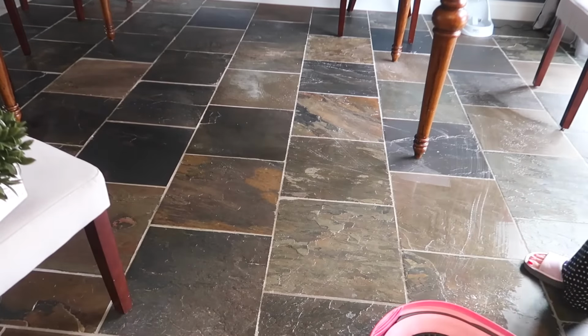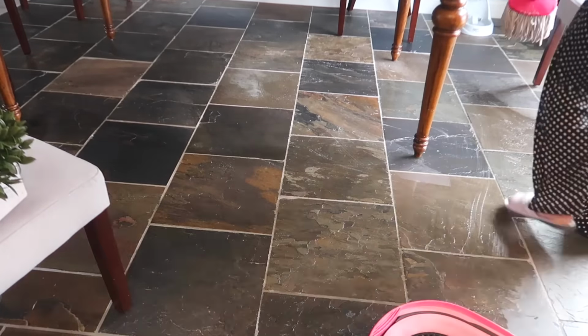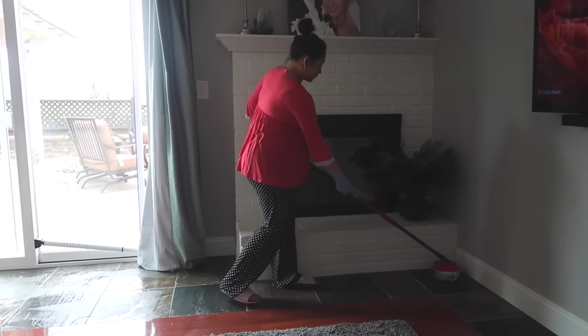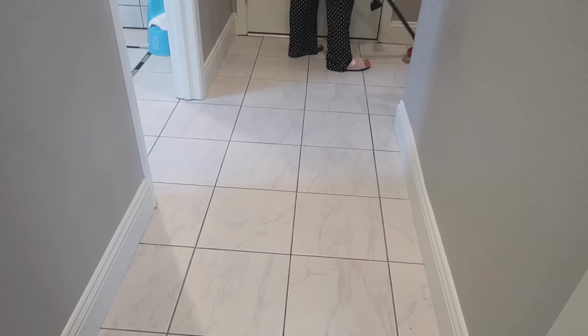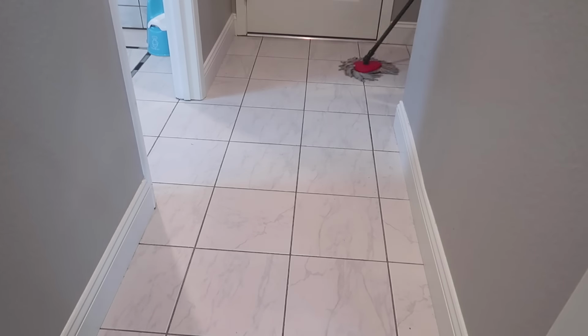This is unreal. I am 33 weeks pregnant, and I am mopping the floor. I mean, literally yesterday I was exhausted and I couldn't get up, but now I somehow have a burst of energy and I am mopping the entire house. I'm mopping the hallway, guys.